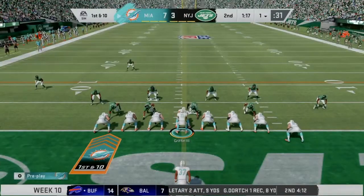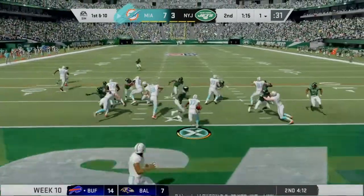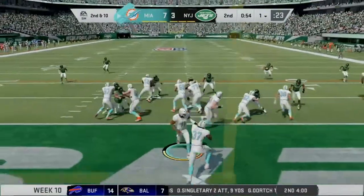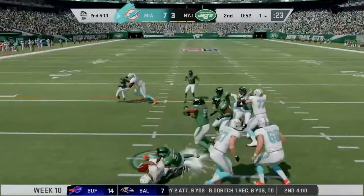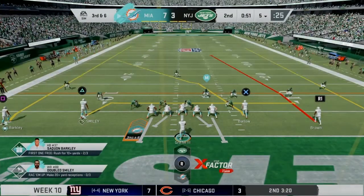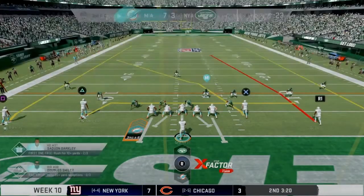It comes out to the 20, but instead, it goes out of bounds at the 1-yard line. On 2nd down, here's Barkley. Punt from their own end zone. They need some cushion. Let's see what they can do on 3rd down.